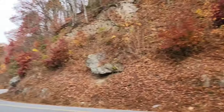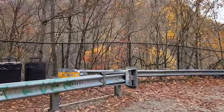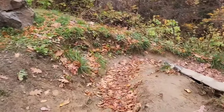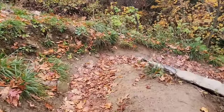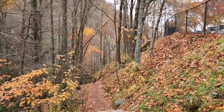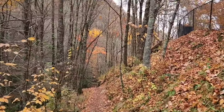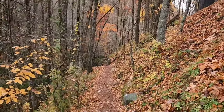All right, destination one, and holy cow, do we even need to go? It's so beautiful. Gosh. I've only been here one other time and it was not peak fall color yet. This is amazing.